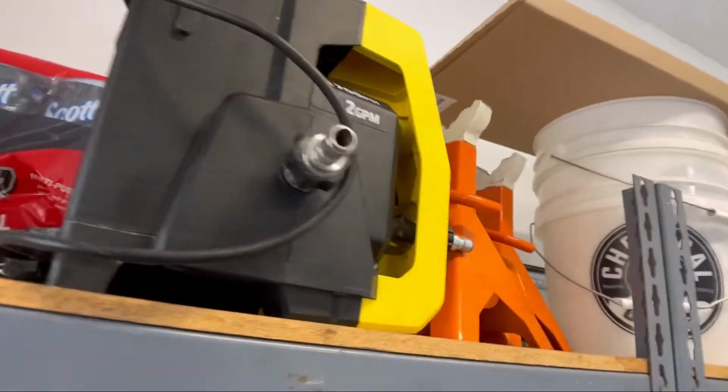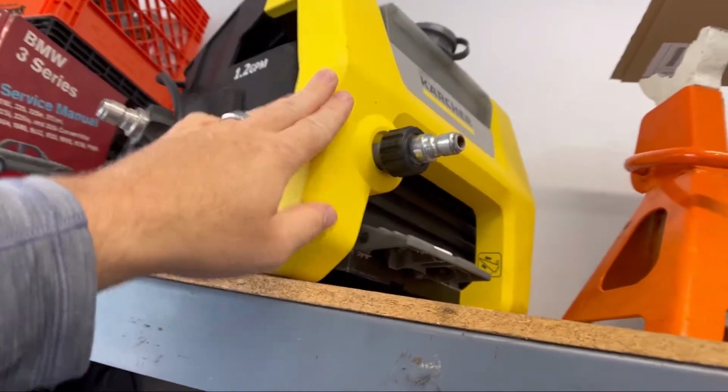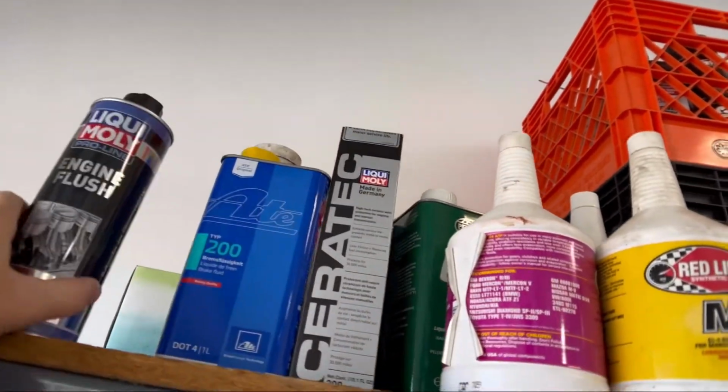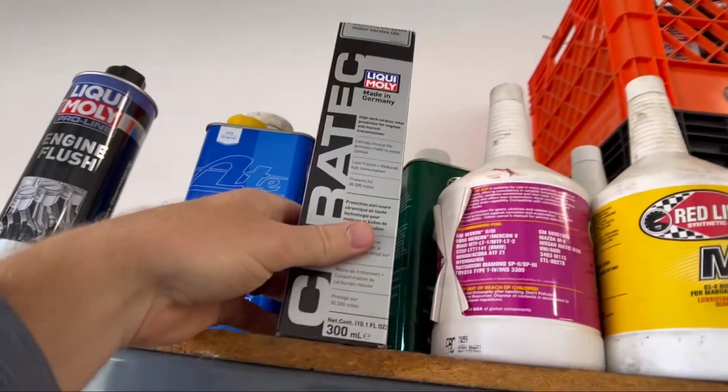All right, so we're gonna break out the Karcher. I haven't used this in a while, so I just need to get this taken care of. I moved all of my car cleaning products inside, especially since it's so hot outside. We're not gonna use an engine flush today. We will use this additive with the oil.